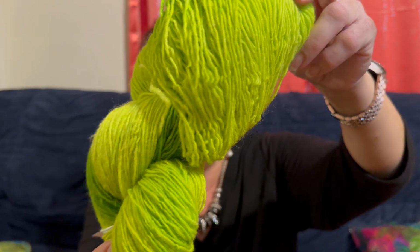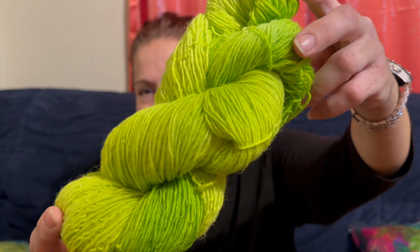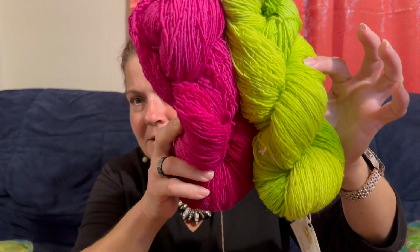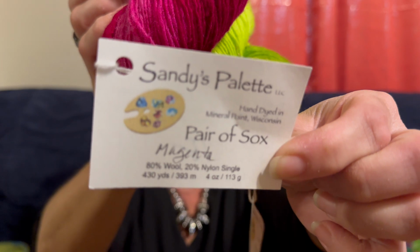this. It doesn't have a colorway, like I said, but look at that. Is that not beautiful? Oh my gosh, this color is incredible. And with this, wow, it's just amazing. Just amazing. So anyway, that's Sandy's palette. And here, I'll show you this. So that's Sandy's palette. She does amazing work. You guys got to go check her out.